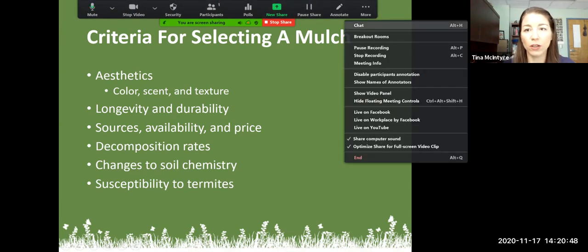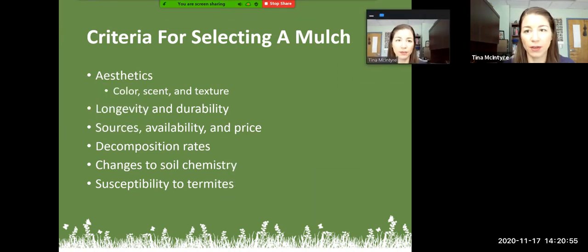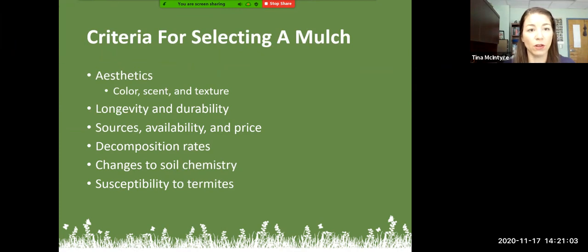And so now we're going to look at criteria for selecting mulches. So some of the types of criteria that you could use are the color, the scent, and the texture. You also want to consider the longevity and durability of the mulch that you select. You want to think about where that mulch is coming from. Where are we sourcing it from?